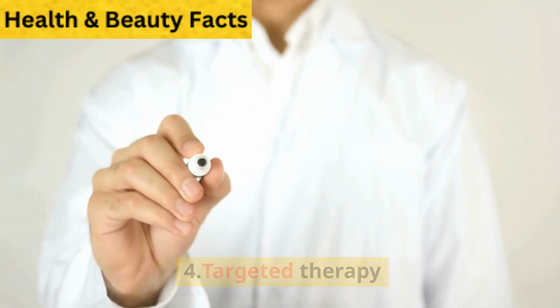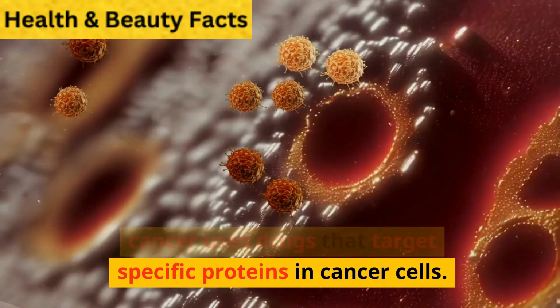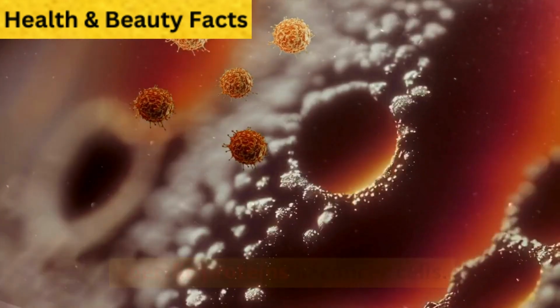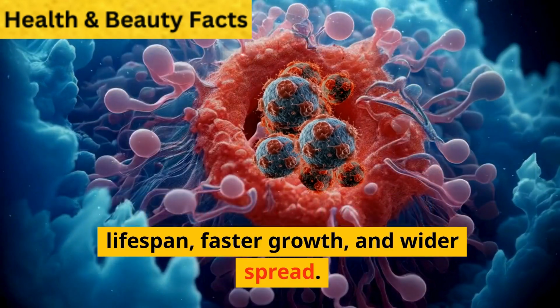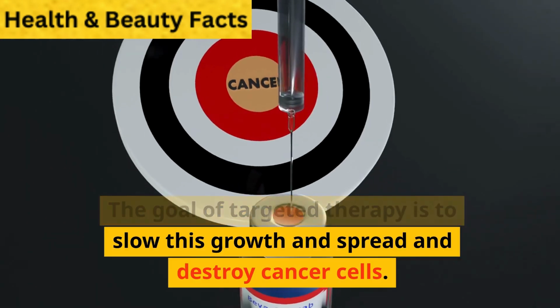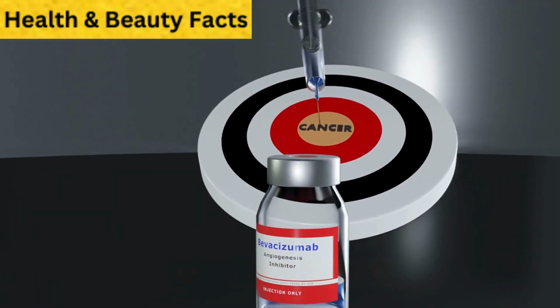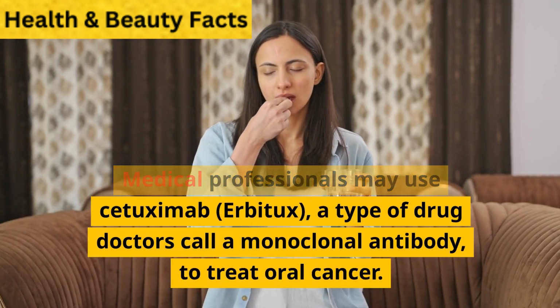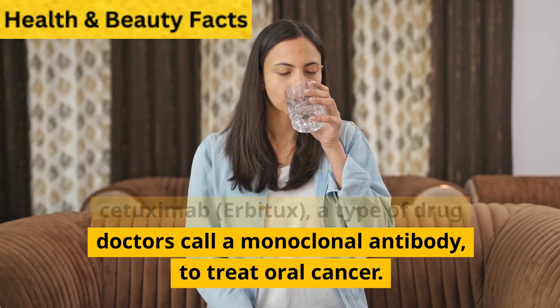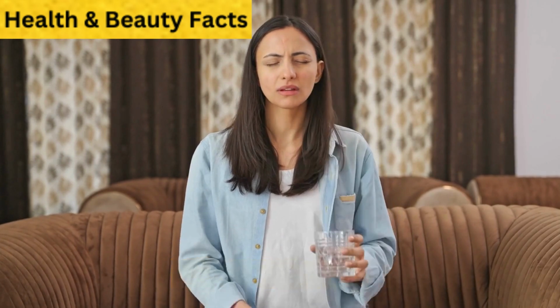4. Targeted therapy. Treatment for this type of oral cancer uses drugs that target specific proteins in cancer cells. These proteins support longer lifespan, faster growth, and wider spread. The goal of targeted therapy is to slow this growth and spread and destroy cancer cells. Medical professionals may use cetuximab, Erbitux, a type of drug doctors call a monoclonal antibody, to treat oral cancer.